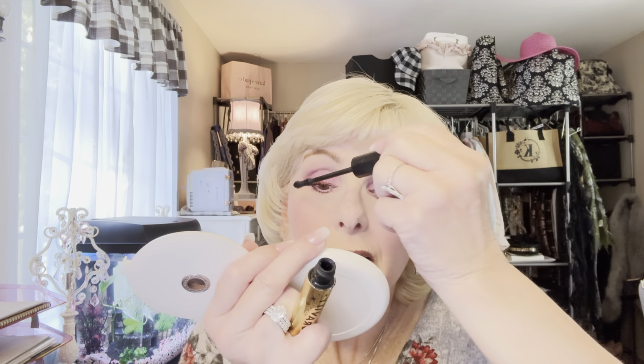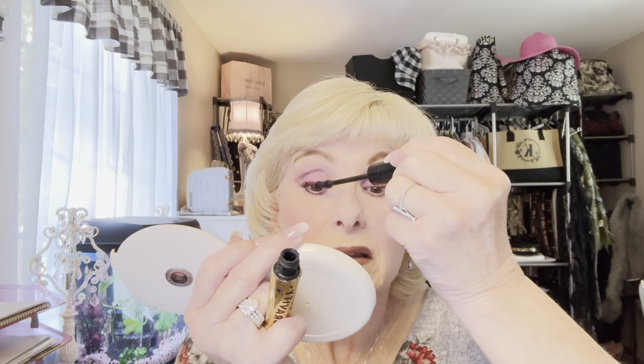Now I'm coming in with a second coat, and this is Milani's Anti-Gravity mascara in black. I do wear black 99% of the time with my mascara. I just find that because my lashes are so fair, you cannot even see them without mascara on them. So I do wear black all the time for that reason.